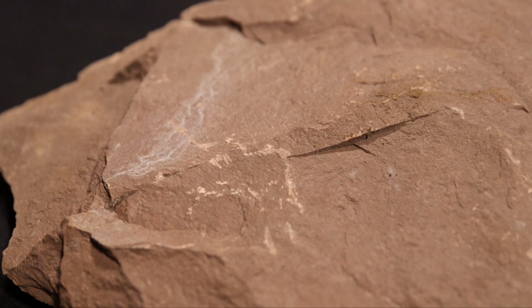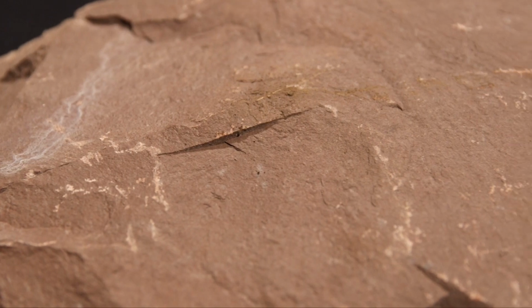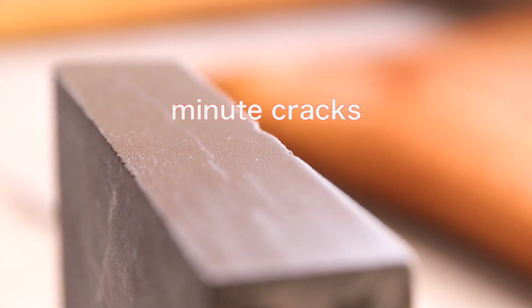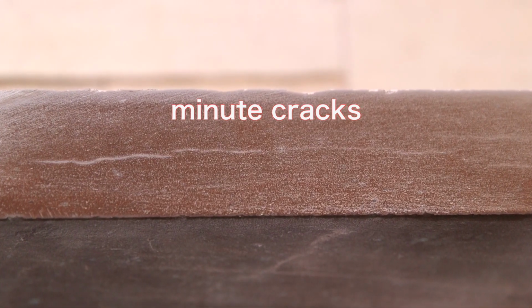Inkstone sedimentary rocks are affected by the temperature and drying climate at the time the craftsman carves it, in a very delicate process where minute cracks can easily be formed. One can say this for all inkstones.